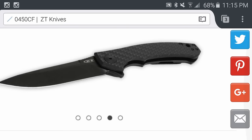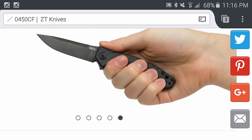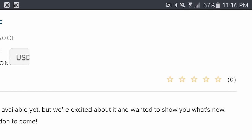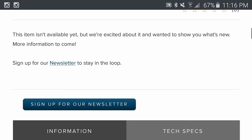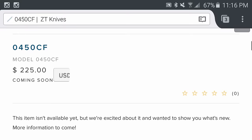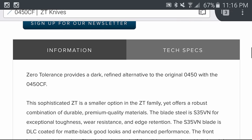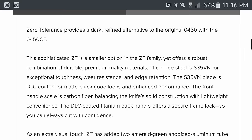I love the carbon fiber with the blacked out blade. And as you can see there, it is a little smaller in the hand than I would typically like a ZT blade to be, but overall that's pretty badass, and I think they're gonna sell out pretty much instantly. If we're being honest with ourselves, let's zoom out, and $225 MSRP as well, which is pretty reasonable, and obviously you're gonna get it for a bit less than that. S35VN again seems to be the flavor of the year.